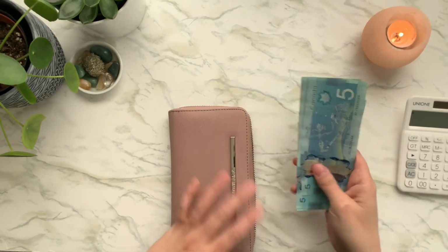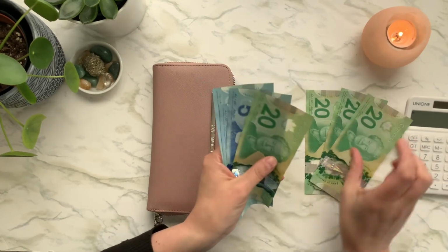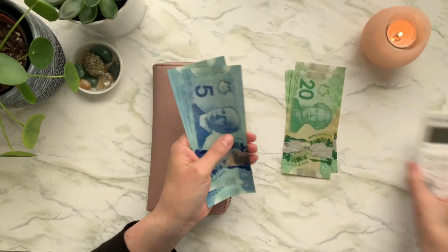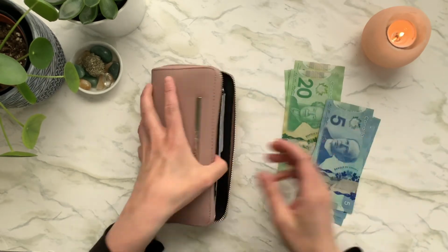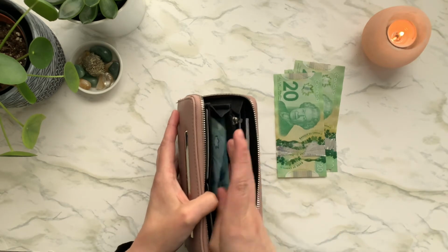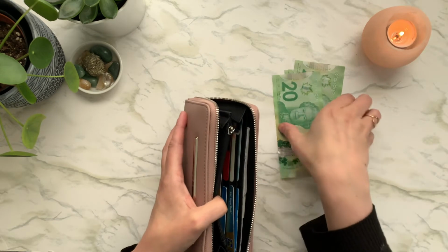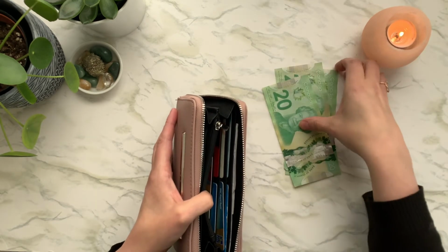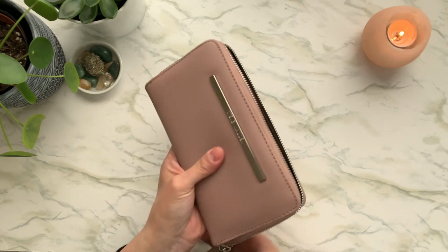Okay, so for cash, we've got $80 going into groceries. So that's 80. And then 20 for pocket money. And pocket money goes in the front. Oops, if I can get it in, there we go. And then grocery money goes in the back. Easy peasy.